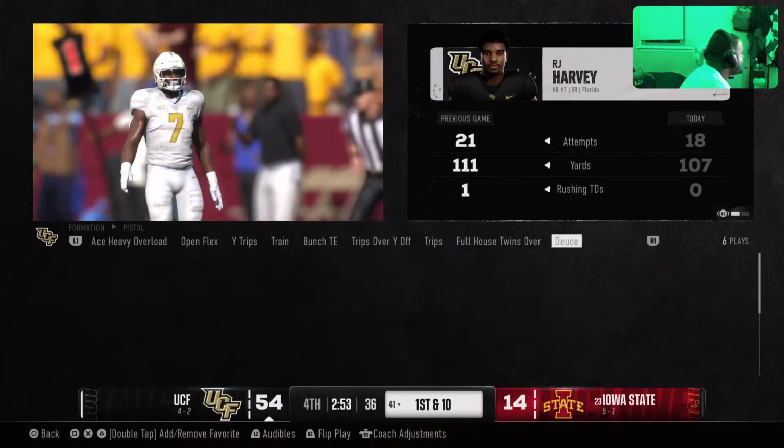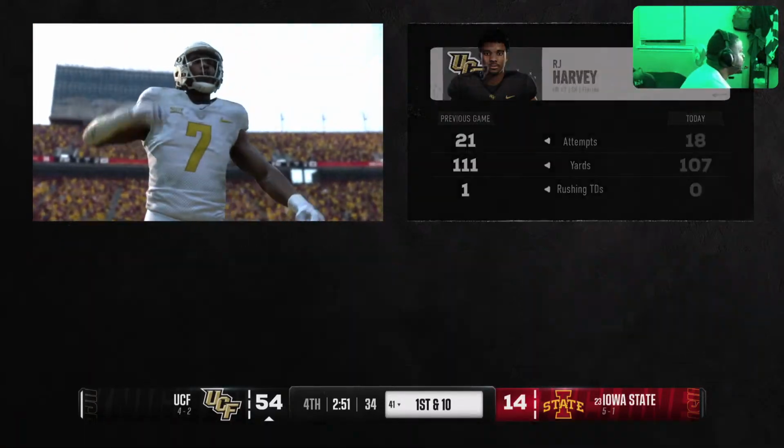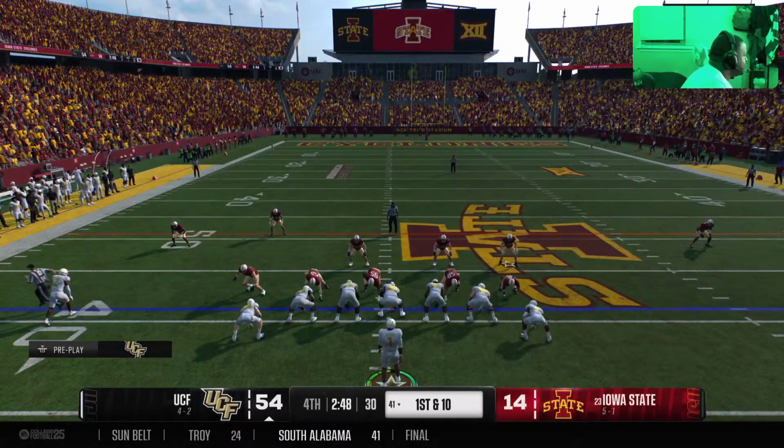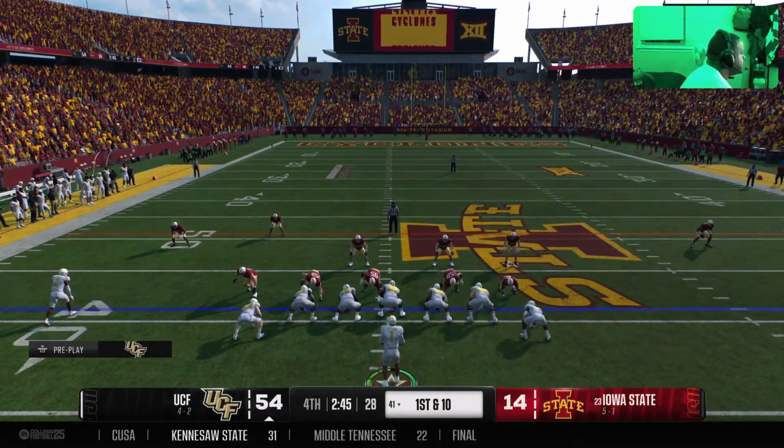41 with a 1st down. He's up to 107 yards on the ground, and he has his eyes fixed on leading the nation in rushing. The Knights have it with a 1st and 10.